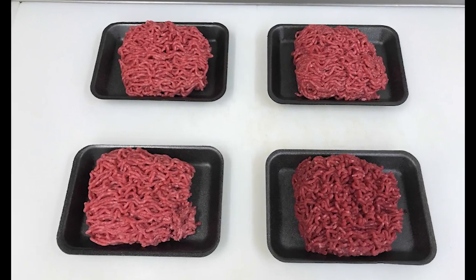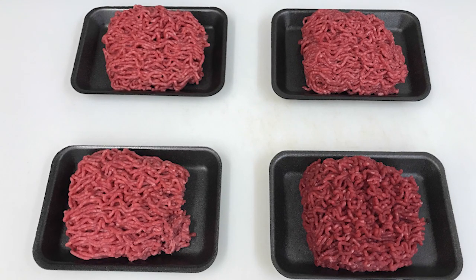Okay, what you see in front of you are 4 packages of ground beef. Which package would you buy and why? When we come back, we're going to talk all about the different varieties of ground beef and how to get the highest quality at the lowest price.